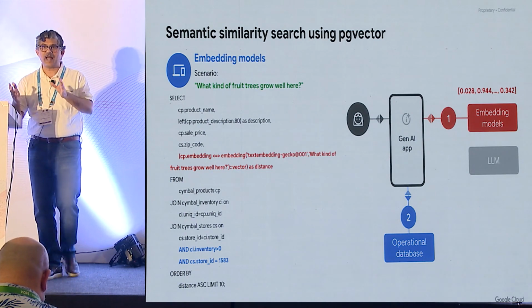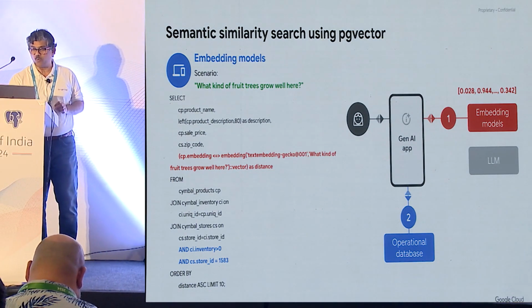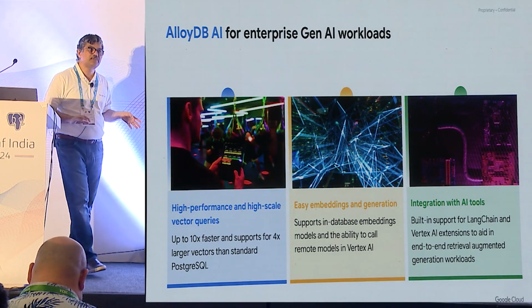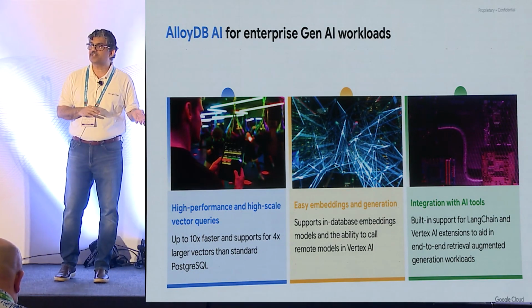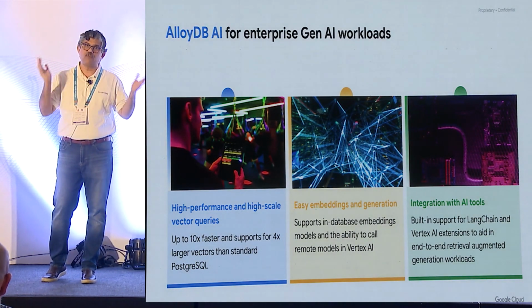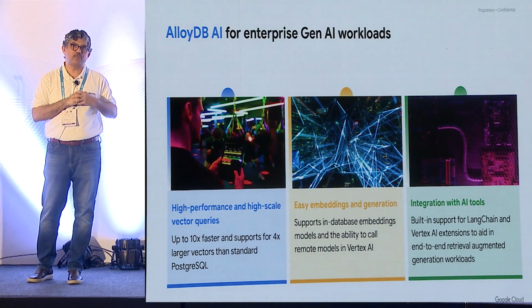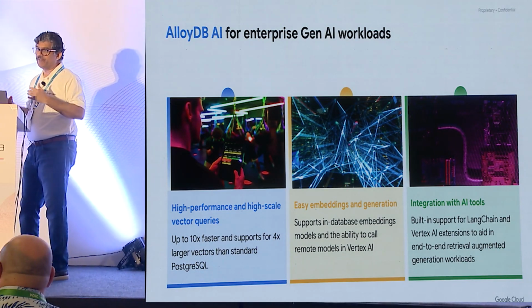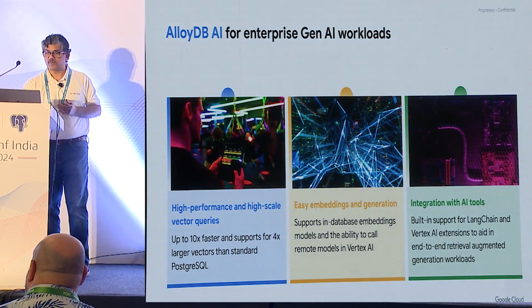This is an example of RAG, so that you know what it is. What we've done with AlloyDB is enhance pgvector, making it 10 times faster than the open source version, as well as 4 times a bigger address space. So for customers who want to build large-scale applications with AI, AlloyDB AI is the way to go, right?